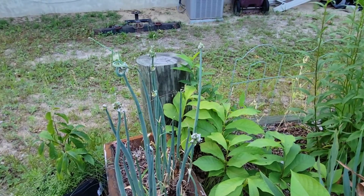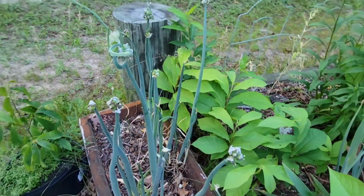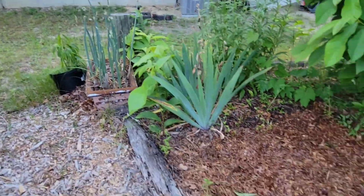So that's why they're called walking onions. They're also called tree onions. And you can actually eat these little top bulbs, but it's nice to be able to pop those off and share them with your garden friends.